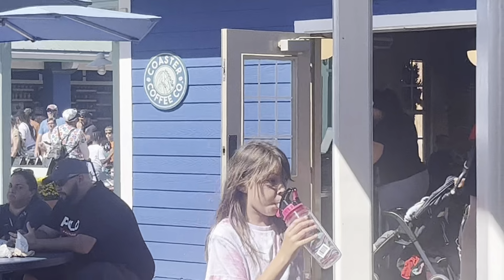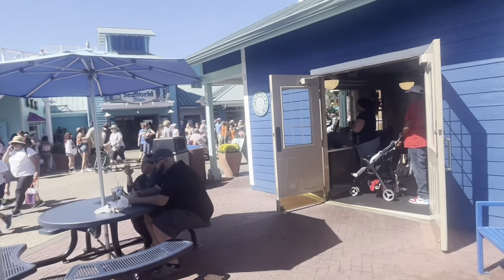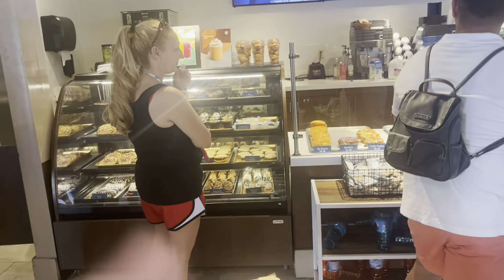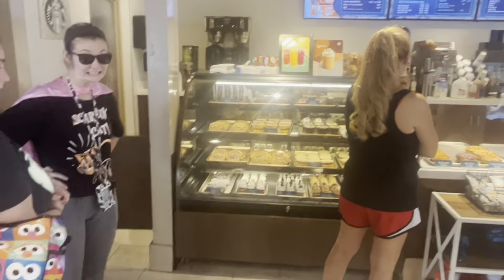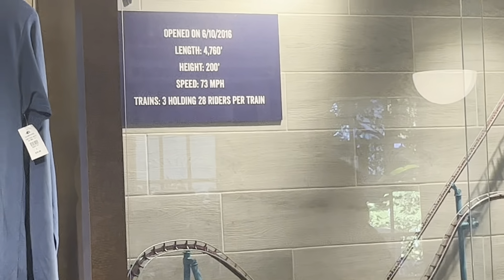Oh, by the way, guys, I'm gonna stop at Coaster Coffee, or whatever the coffee. I think it's Starbucks, I'm not sure. All right, guys, so I see some tasty treats. So we're gonna review it while we're getting our order. As you see, there's cupcakes right there, and cookies, cups and all that. And look, cookies, brownies, and donuts.